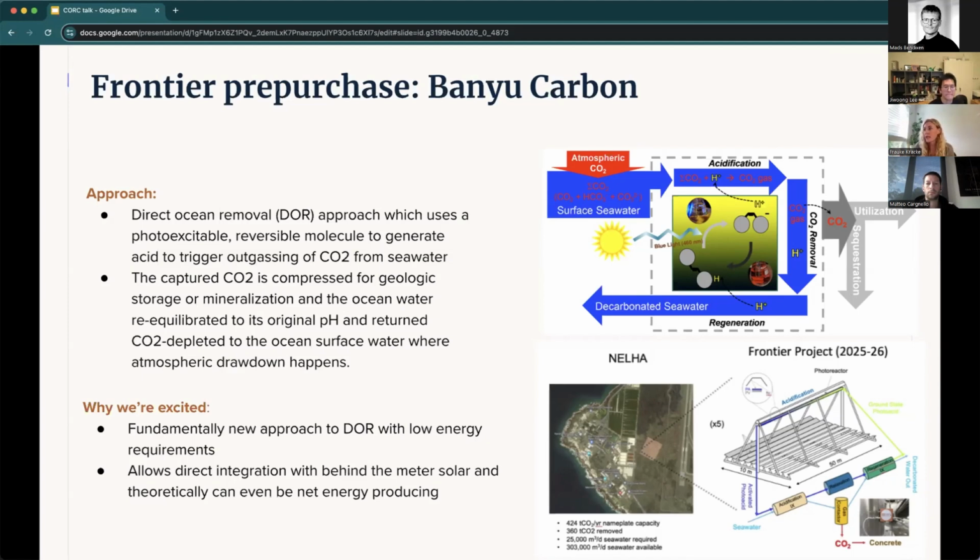This is pretty exciting because typically, to strip CO2 from ocean water, you need quite a lot of energy. This photochemical system needs way less energy. And importantly, there's a concept that Banyu is evaluating right now where you can directly integrate it with behind-the-meter solar, so that any solution built would actually be net energy producing, because you have more energy from the solar panel than you need for your photoexcitation of the acid.